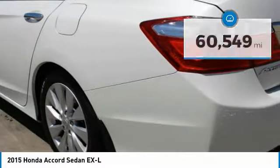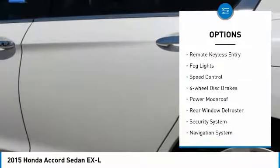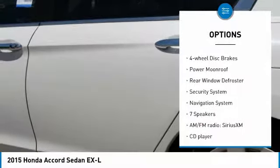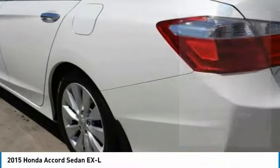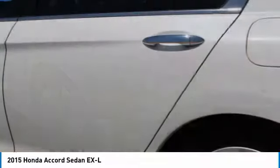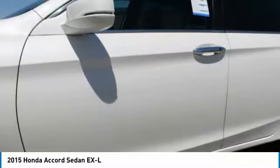Here are some of this vehicle's great options: electronic stability control, brake assist, traction control, remote keyless entry, fog lights, speed control, four-wheel disc brakes, power moonroof, rear window defroster, security system. Come take a test drive today.